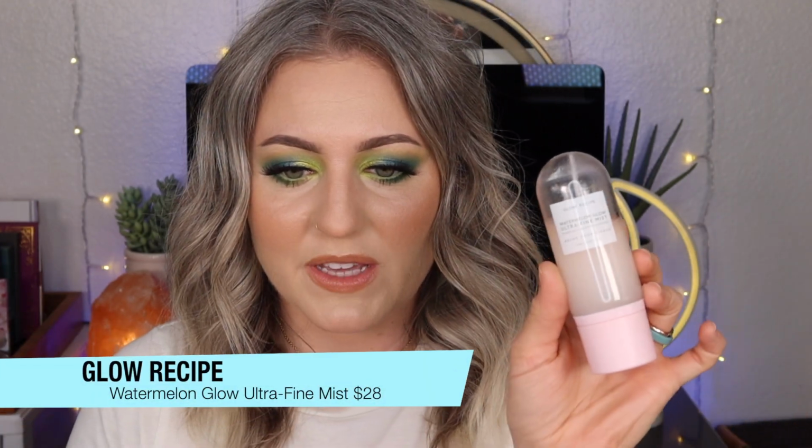I don't know if that makes any sense, but I love this one. It smells like when you first cut open a watermelon. It smells so good. They hit the nail on the head with that fragrance. Next is also another Watermelon Glow product. This is the Ultra Fine Mist by Glow Recipe as well.